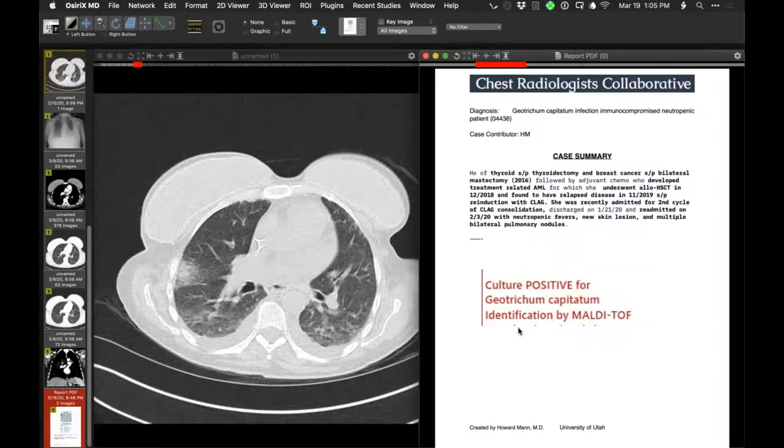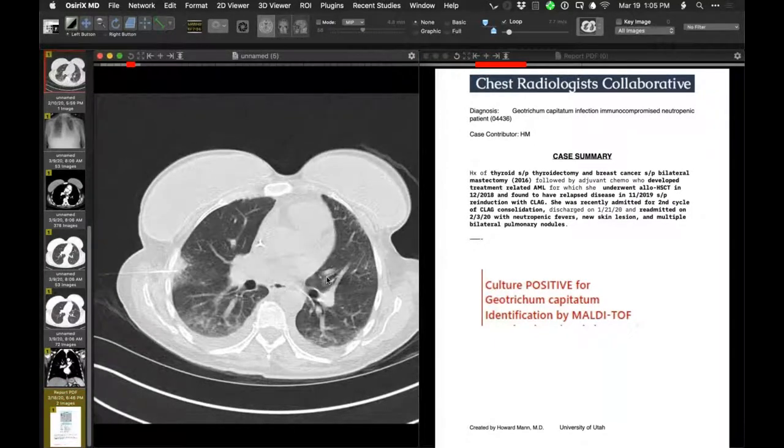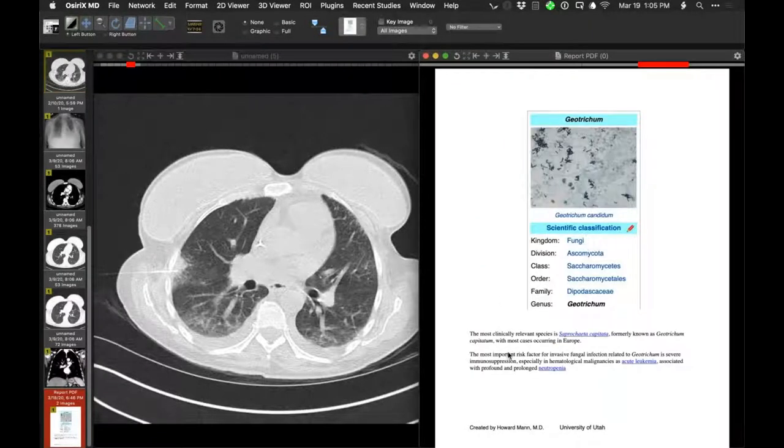And let me see if I remind myself about this patient. But yes, she was recently admitted for a second cycle of chemotherapy for relapsed AML with bilateral nodules. So this one turns out to be the Geotrichum capitatum. Or I guess another name is that one.